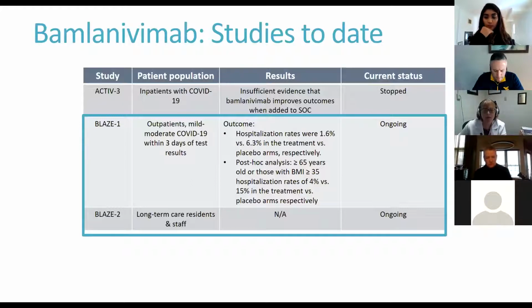When they looked into subgroups, they wanted to see, okay, what about those patients that we know are at risk for severe COVID infection? So we think our older population, those with obesity have been identified. And so in those two different groups, the hospitalization rates dropped from 15% in the placebo arm to 4% in the treatment arm. And so that's really what got the benefit for the EUA to be released in that population of high-risk groups.